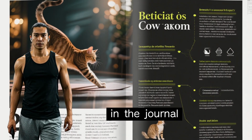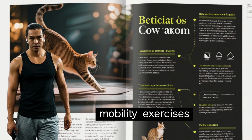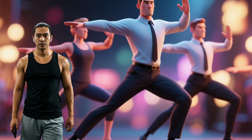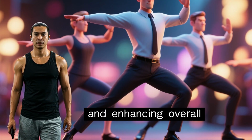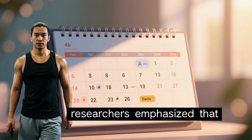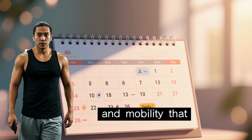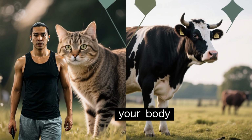A study featured in the Journal of Geriatric Physical Therapy reported that spinal mobility exercises like the cat-cow significantly improve flexibility and reduce stiffness in adults over 50, supporting better posture, decreasing lower back pain, and enhancing overall functional movement. Researchers emphasized that adding gentle spinal work to a daily routine can counter the natural reduction in flexibility and mobility that comes with age.